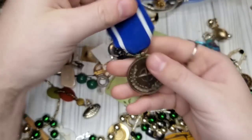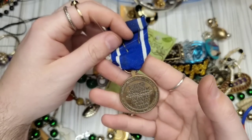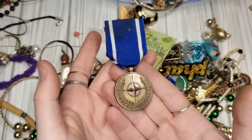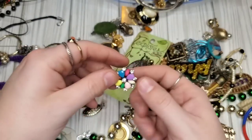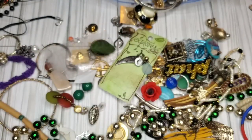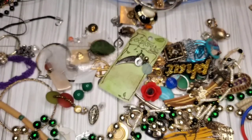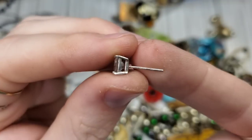Okay. We have another medal. I got a medal in my last one. This one is in service of peace and freedom. Little pin. I don't know what department this is from, what branch of the service, but it's really cool. All right, let's see. We have a pin, we have an earring. This looks like it could be silver. It is definitely marked something. Hold on. Actually, let's say 14K. Can't tell if that says 14K or 925.